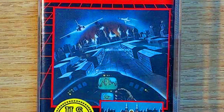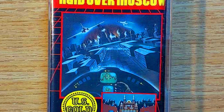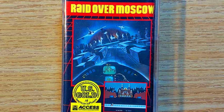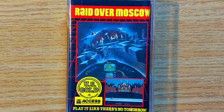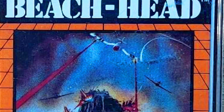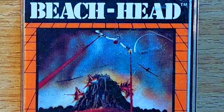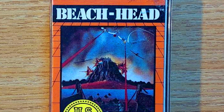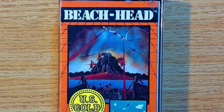And now for a selection of games that I just truly adore, starting with Raid Over Moscow, a multi-level game where you have to save the world from a Russian nuclear assault. How topical, right? Then Beachhead, another game from US Gold that takes place during World War II. You have to get your troop carrier across the ocean and onto the beach and then defeat the enemy's citadel.